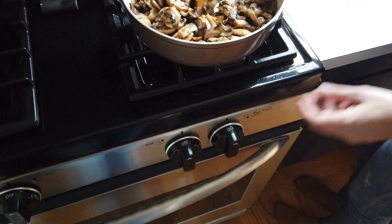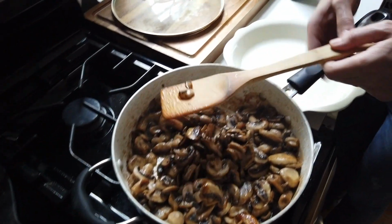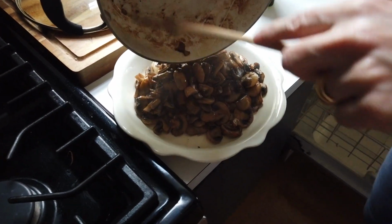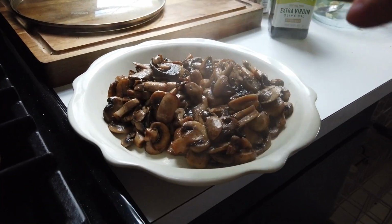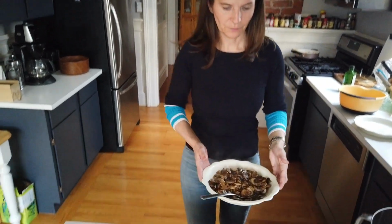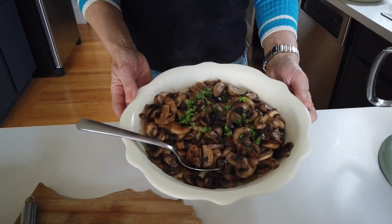Our mushrooms are ready. They smell and look great, so we must find the perfect serving dish. As you know, we are in a rented home in San Francisco, where we'll stay for just 4 days. But this kitchen is very well equipped, so here's the plate. Fresh parsley on top is the final touch, and now it's time to take the perfect peek of this beautiful dish and to start preparing the dessert.